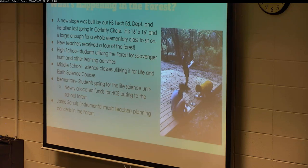And then the elementary students used it multiple times in Edgerton, but what we did is we allocated funds to HCE this year for buses. So we already have funds for them to come for the spring field trips, but it is hard for them to come another day. It's a mile walk, and I don't know if a kindergarten teacher would be able to take her students a mile. So we did allocate for every classroom to have a bus able to go to the forest in addition to the spring field trips. And then in addition, Jared Schultz, instrumental teacher for the elementary schools, is looking at doing some concerts in the forest to kind of provide that outdoor experience as well.